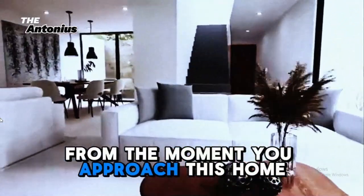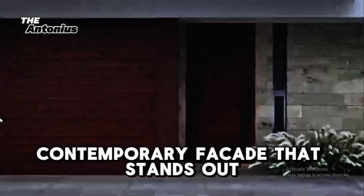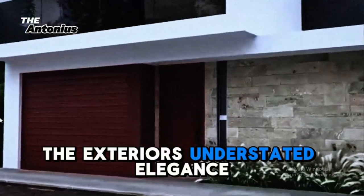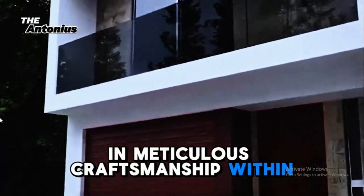From the moment you approach this home, you are greeted by a sleek, contemporary facade that stands out with its clean lines, large windows, and a harmonious blend of materials. The exterior's understated elegance hints at the thoughtful design and meticulous craftsmanship within.